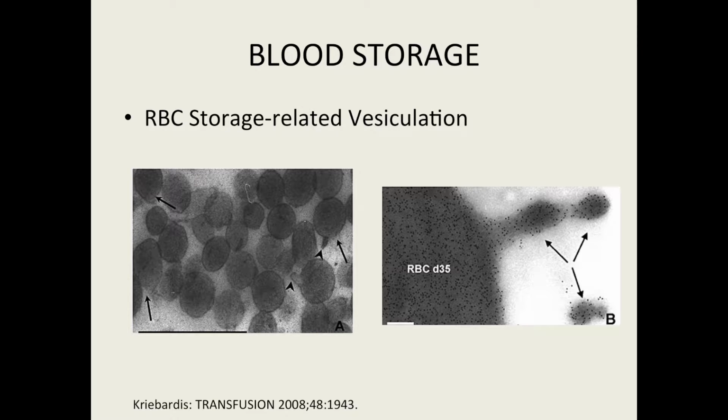So this is a slide that shows what happens when you store blood within a bag in a solution with a preservative. Here at day 35, you see these little blebs. These are really small, like a red cell is 7 microns, and this might be 0.1. These blebs have actually been associated with generation of thrombin. I was at the ISTH meeting, and one of these really smart guys that knows how to do a lot of thrombosis work can show that thrombin-antithrombin complexes are generated.